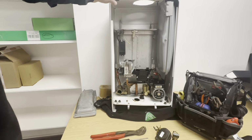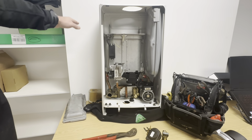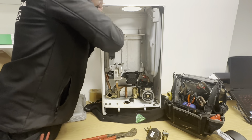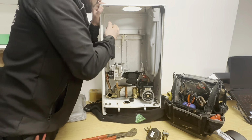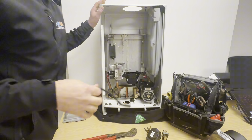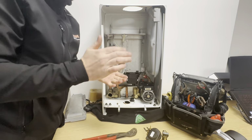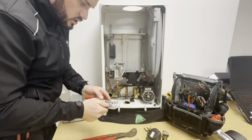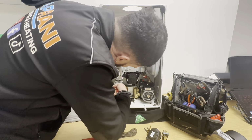Now, going with manufacturer's instructions, MIs overrule everything. If we get good readings on the flue gas analysis, that's what we're looking for predominantly, and a clean up of the boiler just to make sure it's all nice and tidy inside, like I said. So, go with manufacturer's instructions, and you can't go wrong, really.